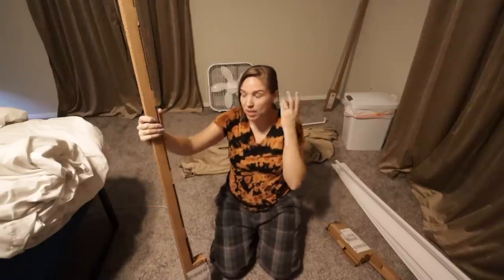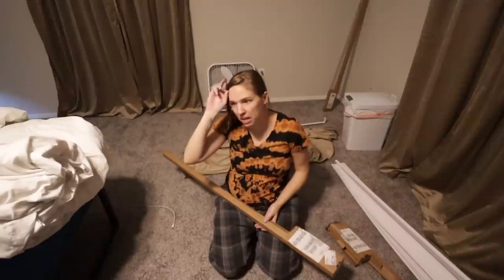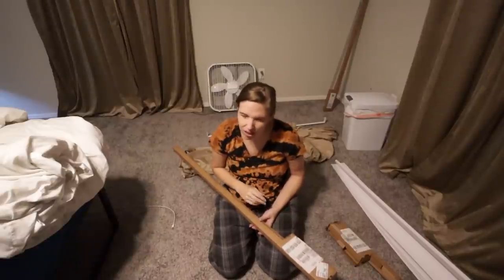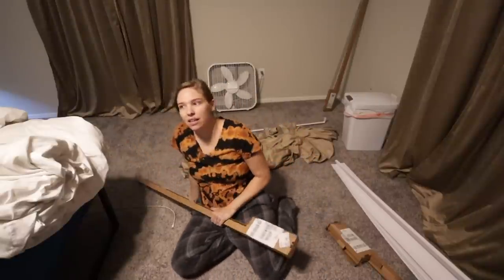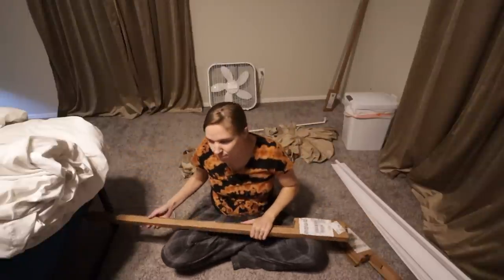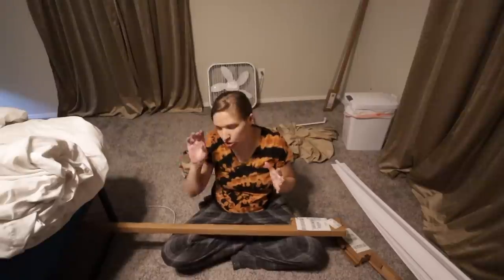Okay, let's take a moment to talk about the curtain rods that I picked out. If you watched my last video, the bathroom makeover video, you saw that I looked at curtain rods at Walmart and Target. Walmart didn't have a single gold curtain rod, which was what I was aiming for. And then Target's gold was the really light colored gold. And I wanted more, I think it's called warm gold, is what I was shooting for.